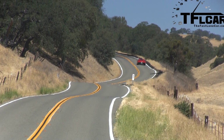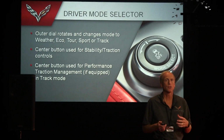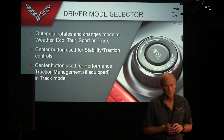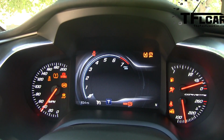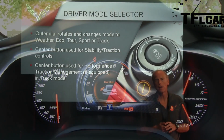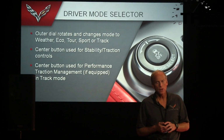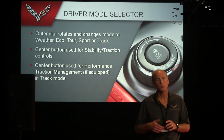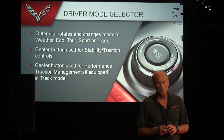Then I forgot to mention active rev match, which when you're driving a manual transmission vehicle, be sure to operate that both on and off so you can experience that system. The driver mode select keys the vehicle into 5 modes, a weather mode, eco mode, tour, sport, or track, and then it's got a center button, much as we've had on C6 for stability and traction controls. And then you also have performance traction management, PTM, which we started on the ZR1, brought down to the Z06. Now it's part of the Z51 package.